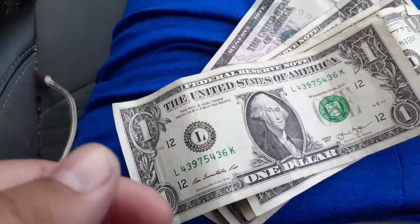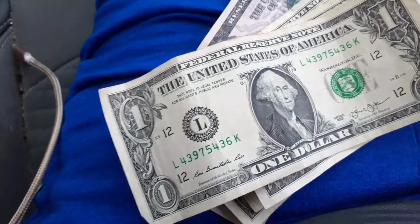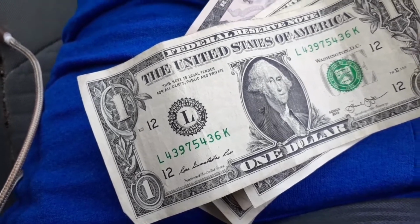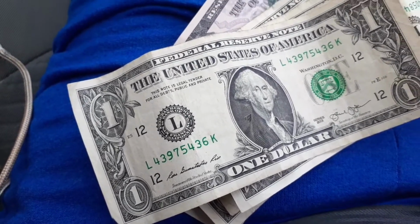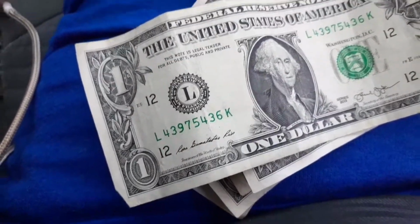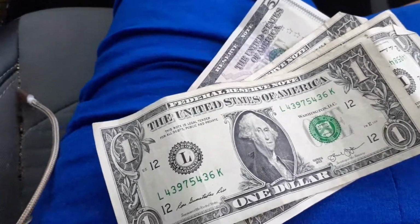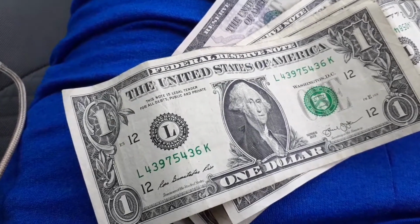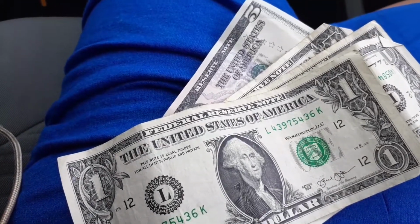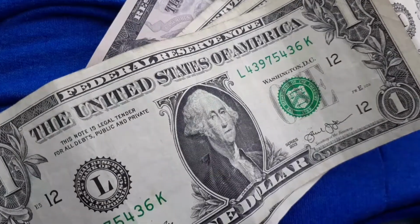All right. Excelente. ¿Cuánto vas? ¿Cuánto vas es aquí? 10. 10 plus 10 is 20. Plus 10. ¿Cuánto es? 30. Plus 10 is 40. Muy bien. 40, agárralo. 40. Plus 10 is 50.